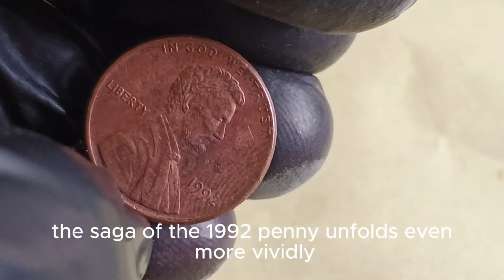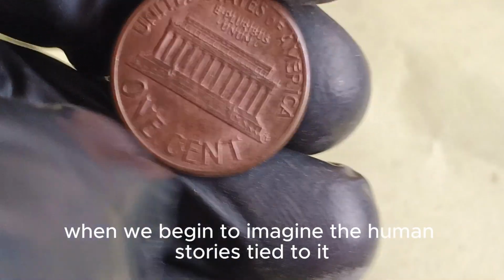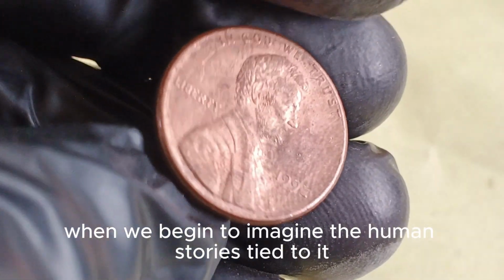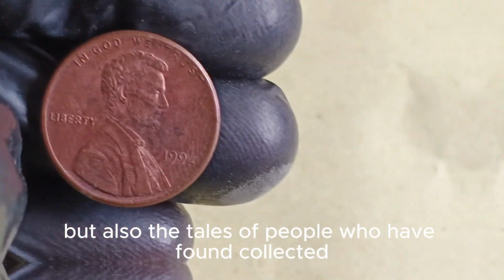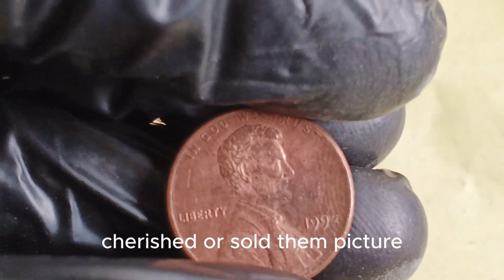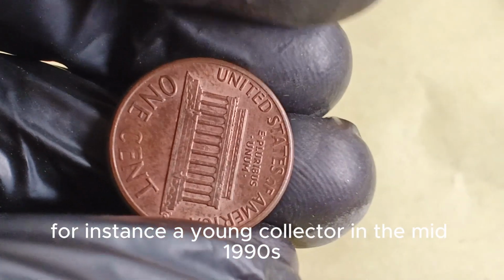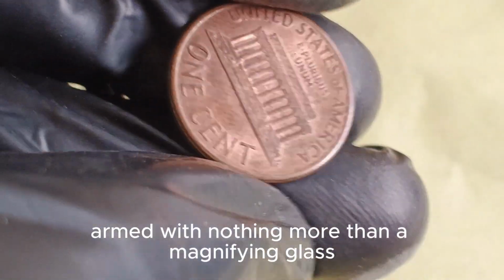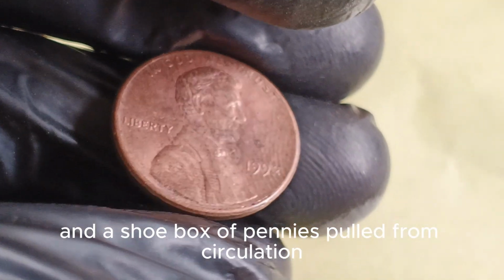And the saga of the 1992 penny unfolds even more vividly when we begin to imagine the human stories tied to it, because every great coin is not just metal and minting but also the tales of people who have found, collected, cherished, or sold them. Picture, for instance, a young collector in the mid-1990s, armed with nothing more than a magnifying glass and a shoebox of pennies pulled from circulation.